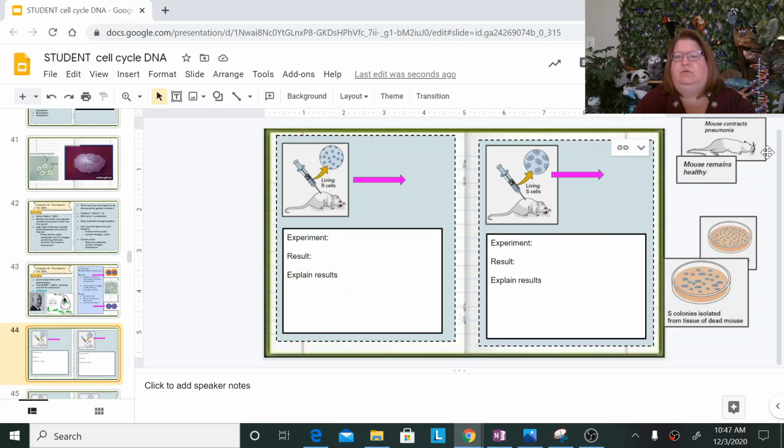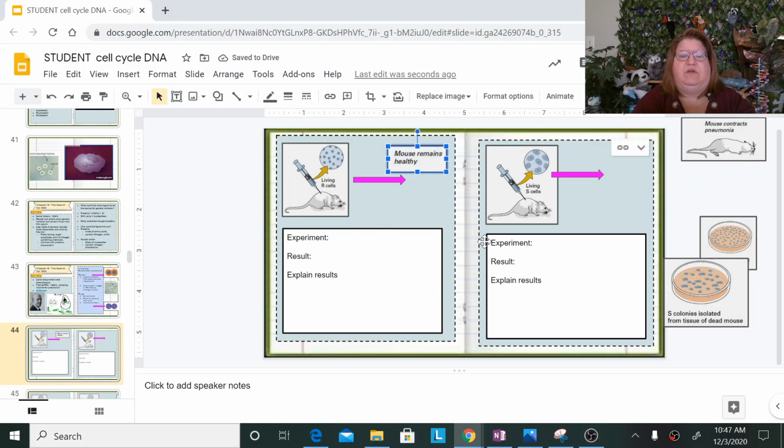And hopefully you came to the conclusion that you think the mouse is going to live, and you are correct. The mouse remains healthy, because the R cells are harmless. The pneumonia cells can be eaten by the immune cells. And in fact, when we look at them under a petri dish, the only thing we find would be R cells. They're not causing any toxicity. They're not causing pneumonia. So we injected R cells, the mouse lived, and the mice lived because the immune cells were able to fight it off.